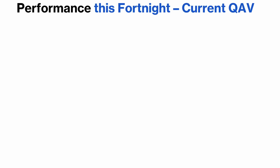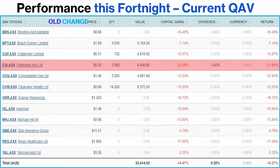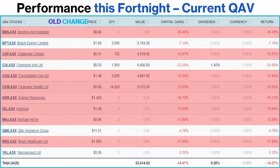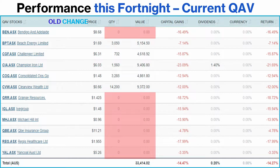So now here's the list broken down. Well, as you know, we're down that 14.27%. It's pretty red, so there's no stars this week, but holy moly, we had some wipeouts. Champion down 23%, and another 8 were down over 10%. It's absolute madness to say the least. You can see the soldiers that we lost clearly with those zero values, but let's check them all out.